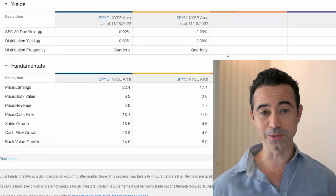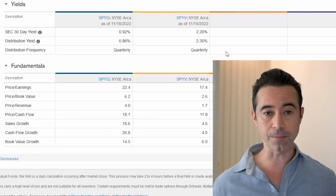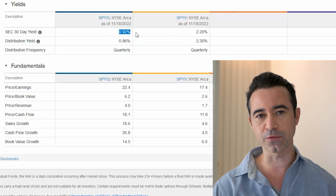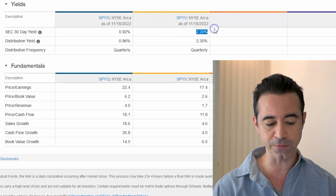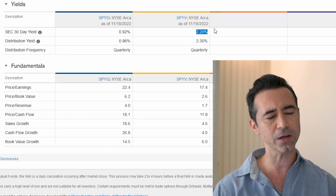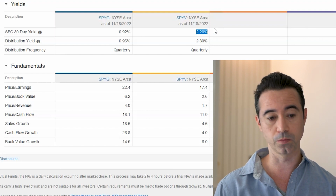So all right, let's talk about yields. Some of you might be into dividend investing. Some of you may be into more growth type of investing. So let's talk about the yield here. So the SPYG, of course, doesn't have much yield, 0.92%. You're not buying this for the yield. That's not the reason you would get this. SPYV, for example, does have good yield, 2.20%. Not crazy high, but definitely in the area of maybe what you would expect.